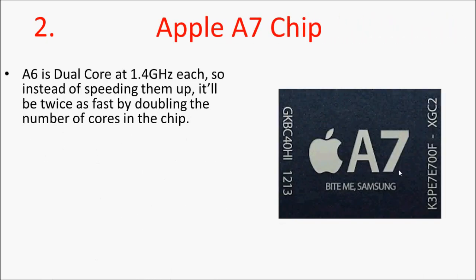And moving on, coming in at number 2 is the Apple A7 chip. That picture on the right is the only one I could find with it, but I like this logo. Anyways, the A6 is a dual-core chip at 1.4 gigahertz each.